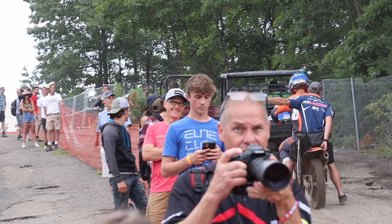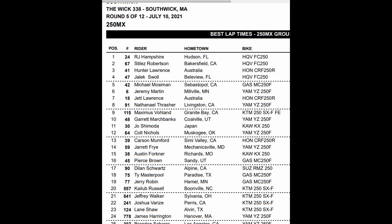So here are the best lap times from that second 250 A session, and I just have to take a minute to be proud of myself here. As you can see, we're down in 21st, and maybe to some of you that doesn't seem amazing, but when you take a look at all the names in front of us, Hampshire, Roberts, Lawrence, Swole, those names go all the way back to 20th with Caleb Russell on a factory KTM. Compared to any years past, this is just so huge for me. This is by far my best qualifying effort.